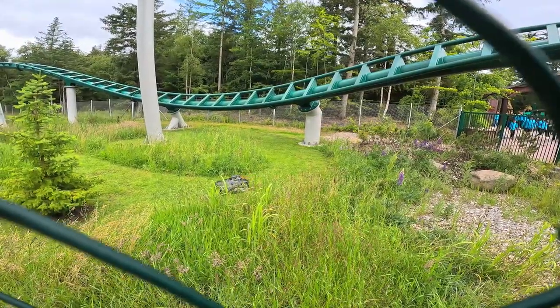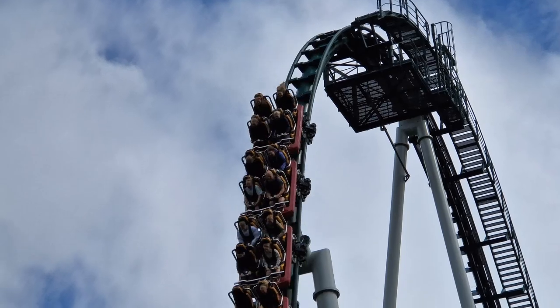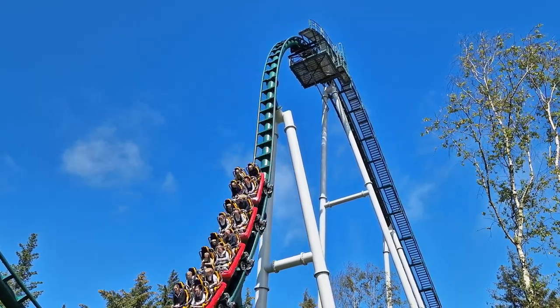There is a little robot cutting the grass. How cool is that? Well, Fonix absolutely delivers across the board. I think every single aspect of it does what you'd expect or exceeds slightly what you'd expect. The drop's really cool, and I like the fact that the cable gets you up there super quickly. The stall loop is good.